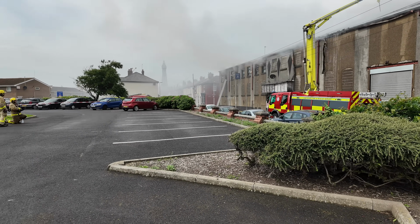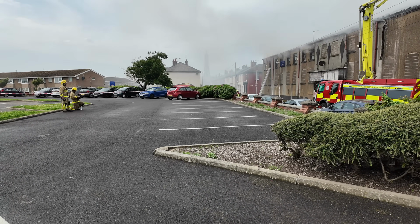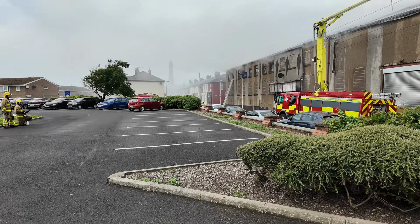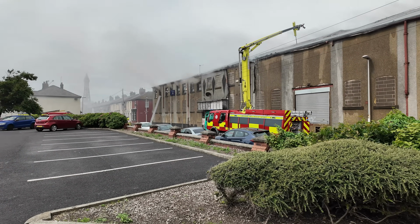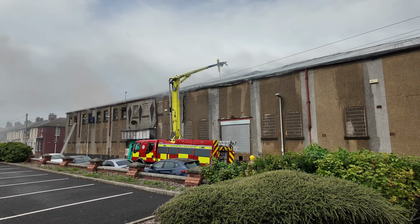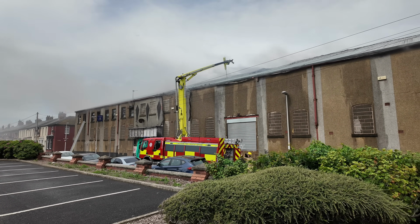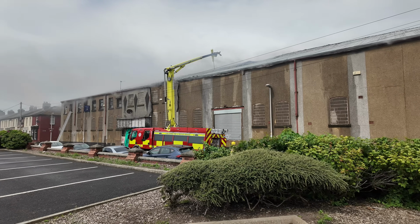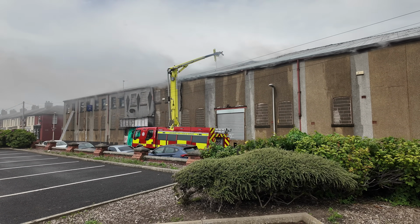No idea what that was all about. Yeah, that's Kent Road. It's Kent Road, sorry. This road here is called Kent Road that it's on. So they're actually going right into the roof with that, you know, that thing there. Right into the roof with it. They're directing that right where the flames are. They must have a camera on it and they can tell the heat source or something where the flames are. So I think they might be on top of this, folks.